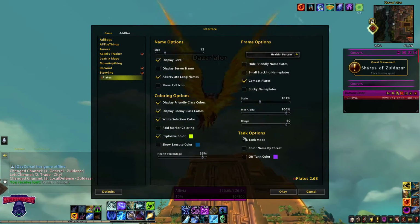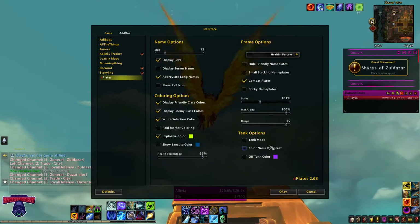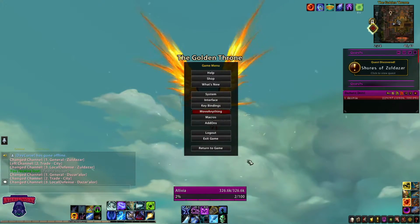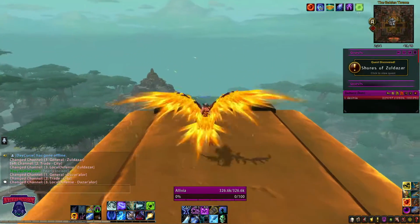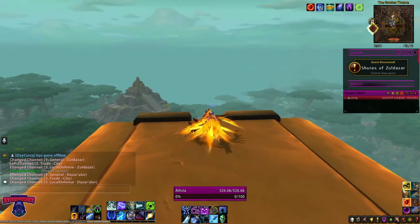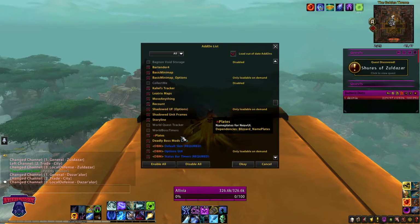One thing that is cool is it does have a tank mode option, which is kind of neat. I have not played around with it too much, so I can't really say what it truly does or does not do, but I do believe it just plays with the colors and makes it more flashy, so it's easier to see when you have lost or gained aggro. So that is nameplates.